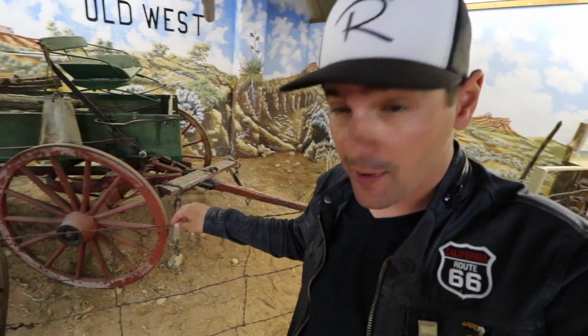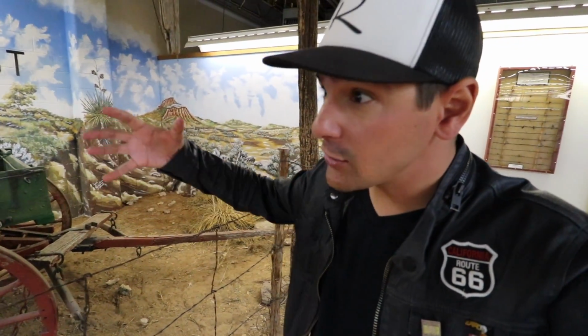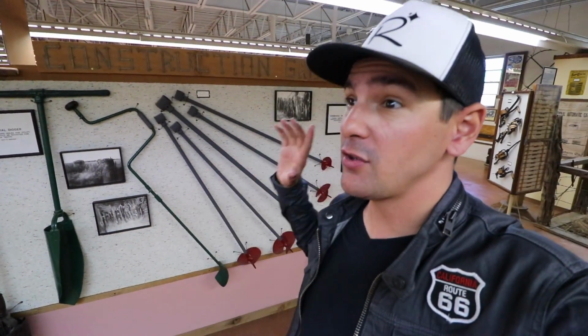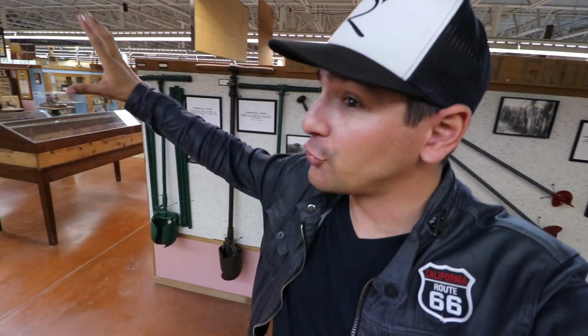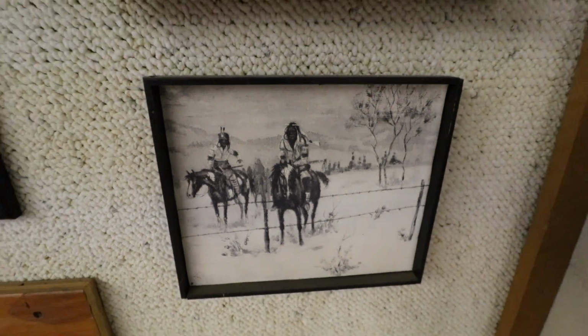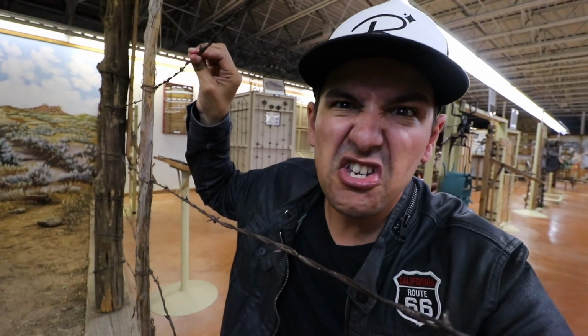Now, to the farmers and to the ranchers that were trying to secure their land, barbed wire was a godsend. But to the old school cowboys that were used to having those big long cattle drives across the West, and to the poor indigenous Americans who were used to traveling wherever they wanted, this stuff was the devil's rope.